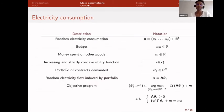We now move to the consumption side, which is described by consumers who have a random electricity consumption given by X and defined by a budget M node. And the money that is spent on other goods is given by M. Now, the utility function on the random electricity consumption only is given by the function U, which is increasing and strictly concave. And the portfolio of contracts demanded by consumers is theta C, so that the random electricity flow induced by this portfolio demand is A theta C, which gives X, the random electricity consumption. The objective here is to choose the optimal portfolio and the optimal amount of money to spend on other goods in order to maximize the utility, the satisfaction of the consumer from electricity consumption, under a budget constraint.